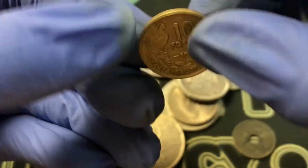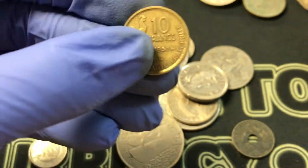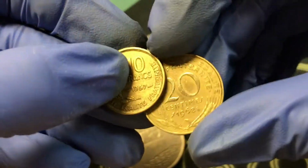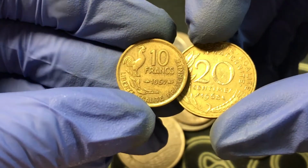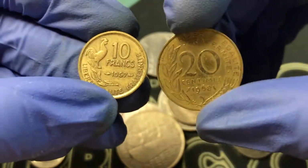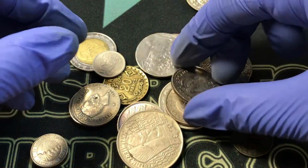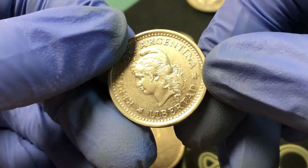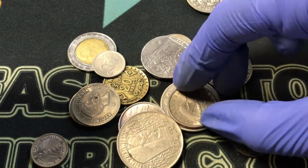The classic scam was to use these when they were worth 10 centimes because they revalued the currency. And they would try to shark tourists as they came in, and instead of giving them the right value, apparently somebody commented that. 1 peso here, 1957 from Argentina. It's gonna be our next find.